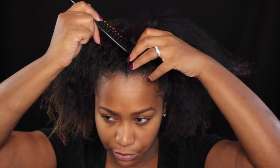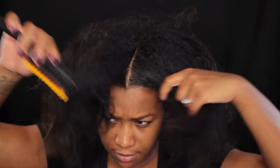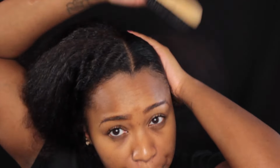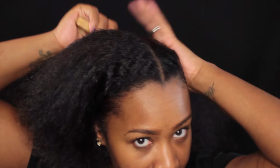Let's get to the next one. This is the one that I've been wearing a lot lately that I absolutely love. I'm going to take a comb and part straight down the middle. Then I'm gonna take some more gel and place it on my hair, just like this. Then I'm gonna take my bristle brush and brush to the back.